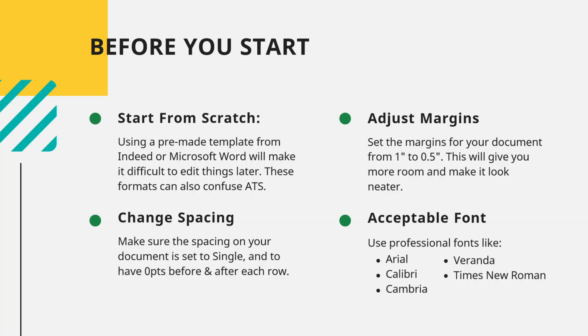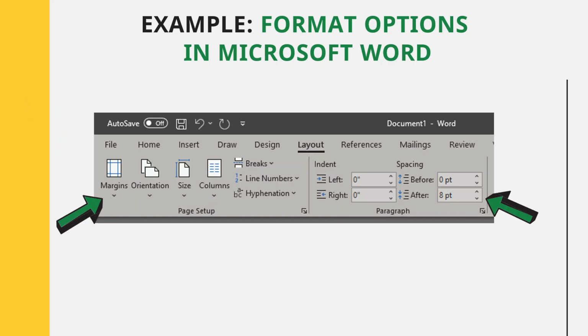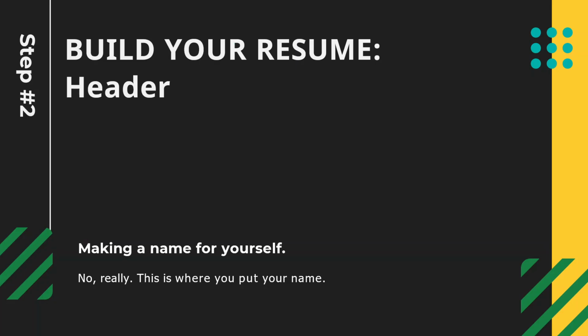And also use an acceptable font. All of the ones listed are there. Just something that's clean, easy to read, and professional. So here's a menu of different places that you can look at to see the breakdown of where margins are, how to change your spacing, things like that on Microsoft Word. And you can always talk to me if you want to go into this in more detail.